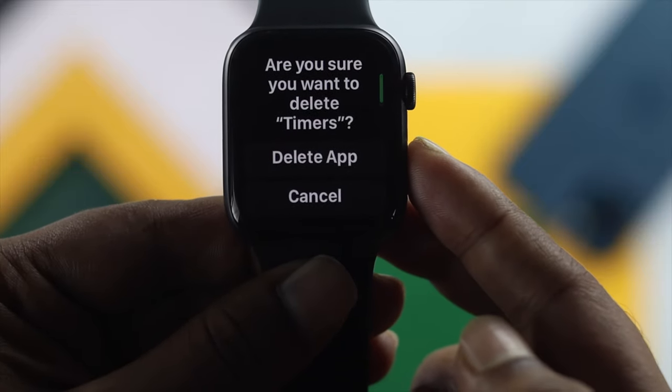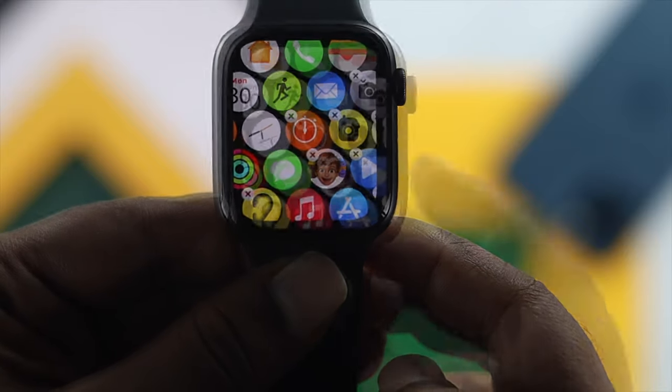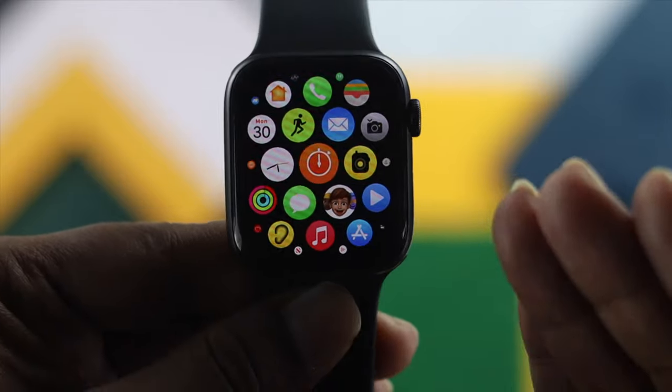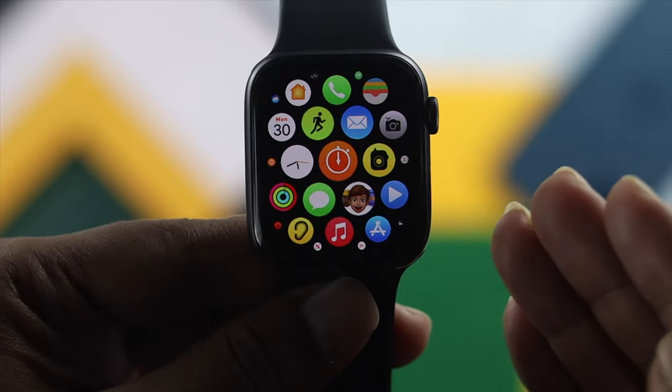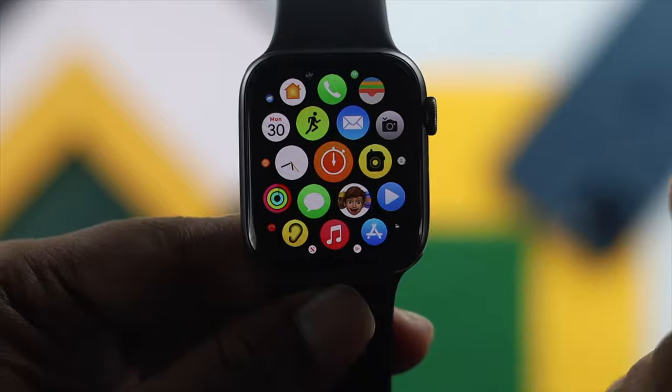Now just tap on this cross icon, and it's going to ask, are you sure you want to delete this application? Simply tap Delete Apps. Afterward, your application is going to be deleted and it is going to help you to get some storage on your Apple Watch. Now let's go ahead and talk about another way of freeing up your storage.